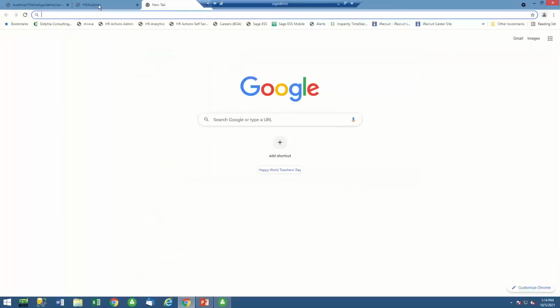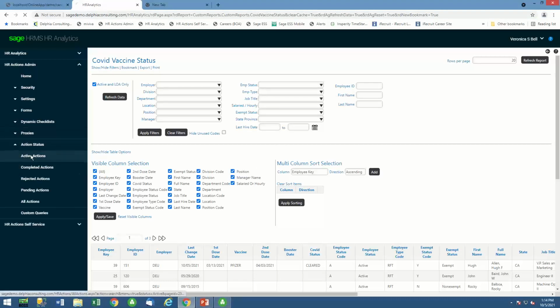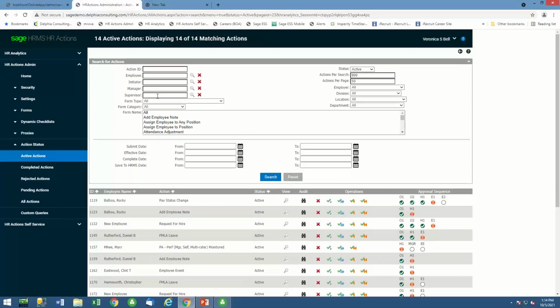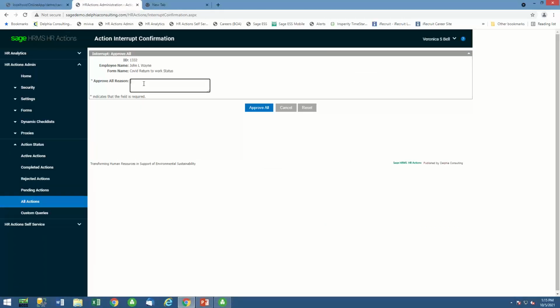to HR Actions, here as an administrator, you can see where things are in the process, right? So if I were to come in and look for all of my COVID forms, here's the one we just did. It's got an approval. I'm going to approve on behalf of this person. So you have the ability to override the approval process. So I'll just say demo and approve all.